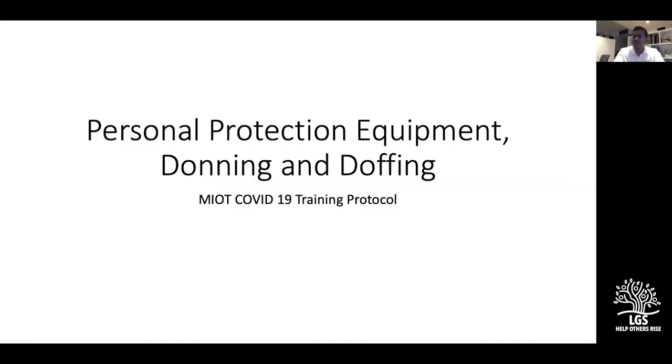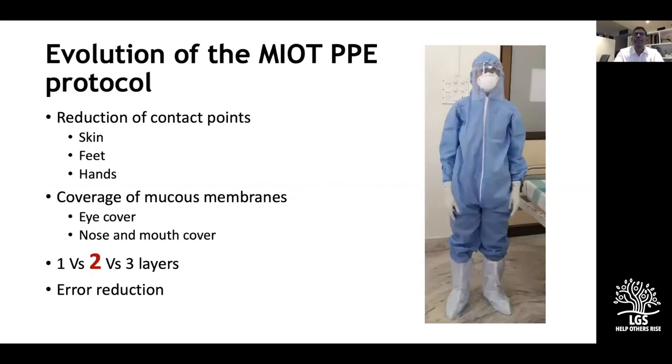I don't know how this is going to evolve further. So now I'm sharing what we have done in our hospital for PPEs, the donning and doffing. We have done a trial protocol. There may be a lot of points on which people may disagree, but this is how we evolved it.